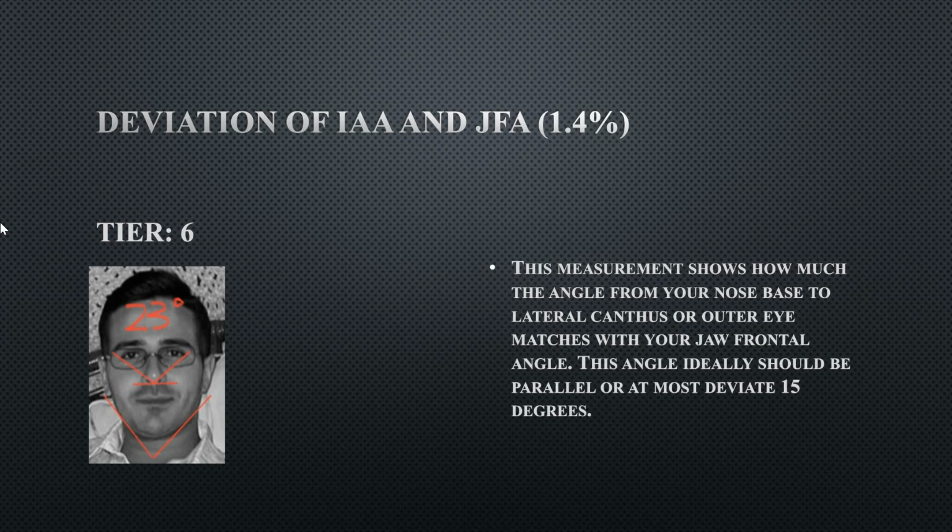His deviation between his mid-face angle and his jaw frontal angle. So this is what I was talking about before, and this is a huge flaw. I'm not gonna lie to y'all. 23 degrees is a big difference between his mid-face angle and his jaw frontal angle. And like I said again, if it deviates more than 15 degrees, it's gonna be a flaw. His deviates way past 15 degrees, so this is a complete flaw.